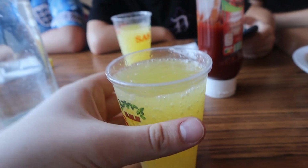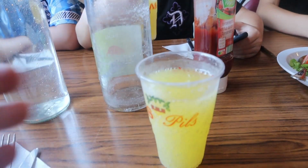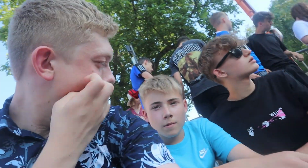Cheeky plastic cup of lemonade to start. Really nice, actually. Here are meatballs and tomato sauce and chips. So we just finished our little meal, meatballs, chips and ice cream. Harry, what did you think? Yeah, it was just alright, wasn't it? Ben? Oh, it was alright.